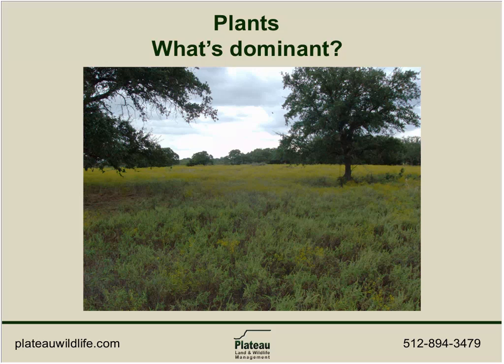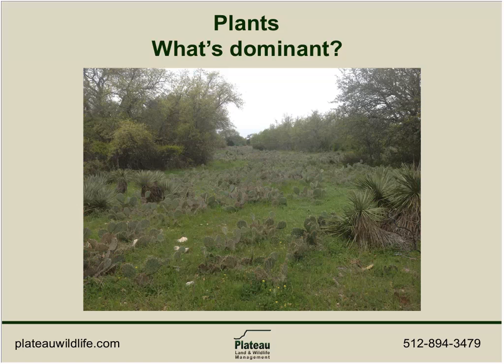But making these notes and these observations starts to give you an overall picture of what you've got on your property and what the challenges might be. What are you missing? What's dominant here? Obviously, it's prickly pear. That's hard to miss in this particular case. Lots and lots of prickly pear. You do have some other shrubs here on the edges, some good tree cover along those edges, but lots and lots of prickly pear.